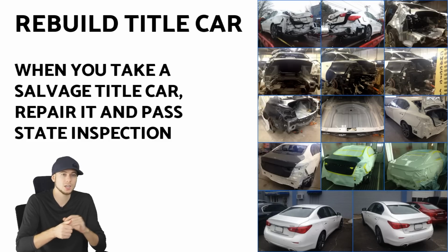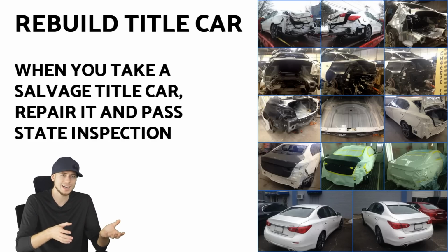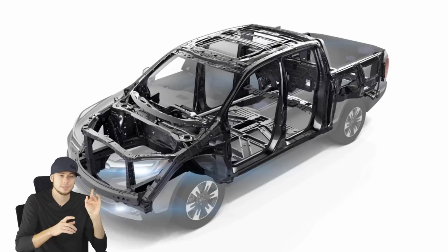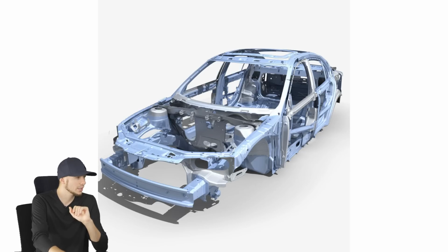That is what you get with a rebuild title car. You want to make sure that you're getting a good quality rebuild title car, and that you're inspecting everything. Even with a clean title, if you're not inspecting a clean title car, it's your fault if you get screwed. Really, it is. This is what cars look like these days. It's called unibody. This is what sedans look like these days.